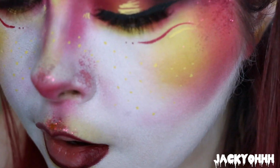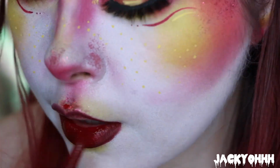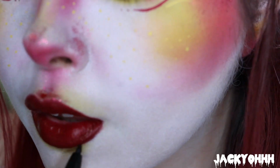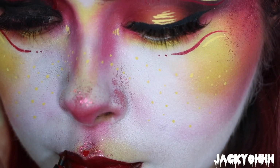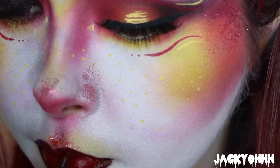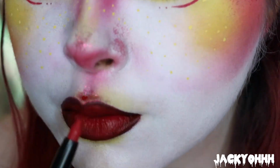For the lips, I used so many different things, but the first thing that I did is I took one of my little glitter hearts and I put it on my Cupid's bow. Then I outlined my lips with the Slide On Glide On pencil in Dark Soul, and then I put the NYX Liquid Suede lipstick in Cherry Skies on top of that, and then we lined our lips with the NYX Ombre Lip Duo in Hearts and Spades.